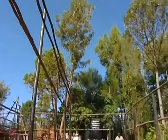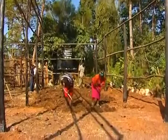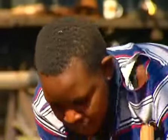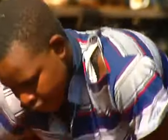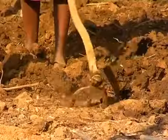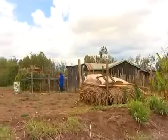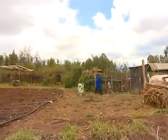The other part, you need to look at the type of the soil where you are putting up your greenhouse structure. We have a different range of soils, but we actually advise farmers to look for well-drained soils, loamy and fertile. The other aspect you need to look at is the security. The structure needs to be as close as possible to your homestead, so that you can monitor activities day in and day out.